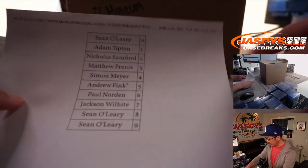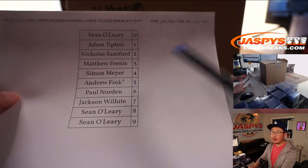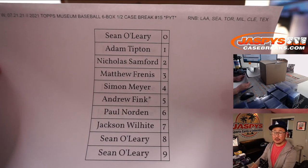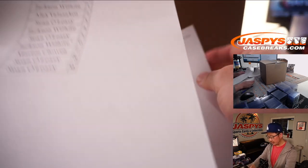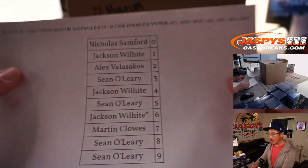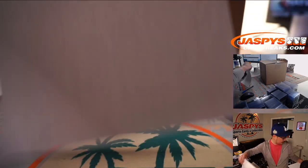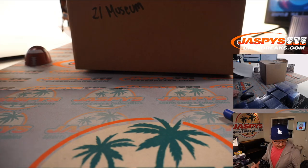And we pulled those teams out, turned them into serial number breaks. So there's the results for that. We did these in separate videos, so if you're looking for the actual randomizing part of it, it's there. But here are the official results, and here's the other one for Atlanta, so on and so forth. And we'll keep those sheets next to me over here.